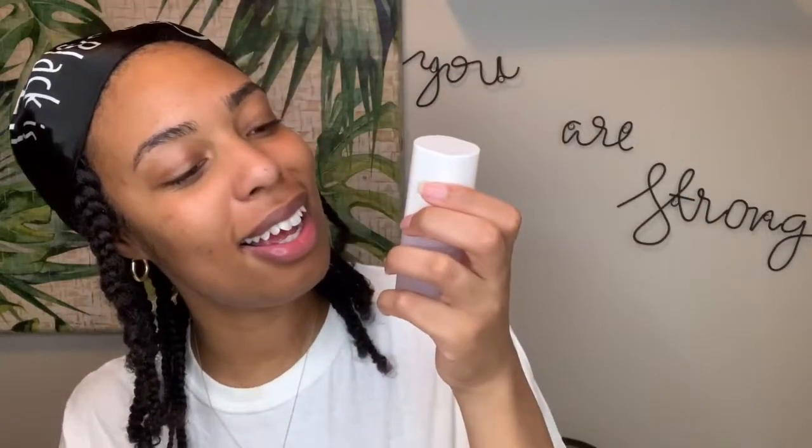Oh, tastes like lavender. It's like a mist. It's not like a, it's like a spray. Mm-hmm. It's so light and fluffy. I could spray this all day. Fenty, you did that. Riri always coming through for the girls.